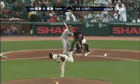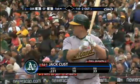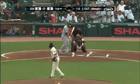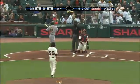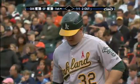Here's Jack Cust. Cust, 231, 10 home runs, 33 driven in. 2 for his last 22. But he's got big swing, he's got big power. And he will make you work. You are going to throw some pitches at this guy. He is not in a hurry. He's very much like Adam Dunn.